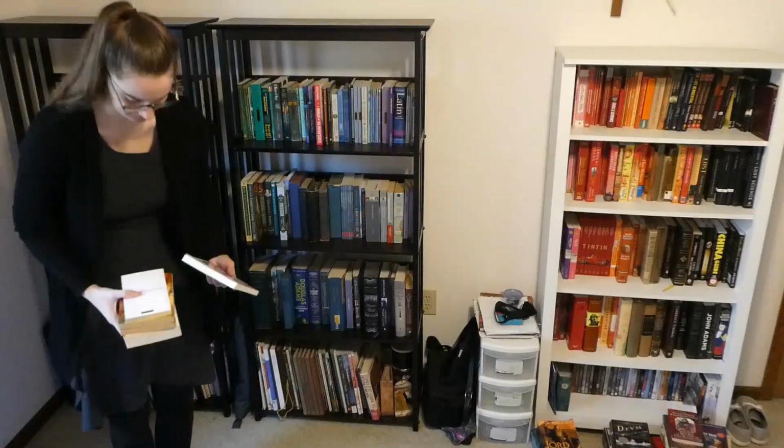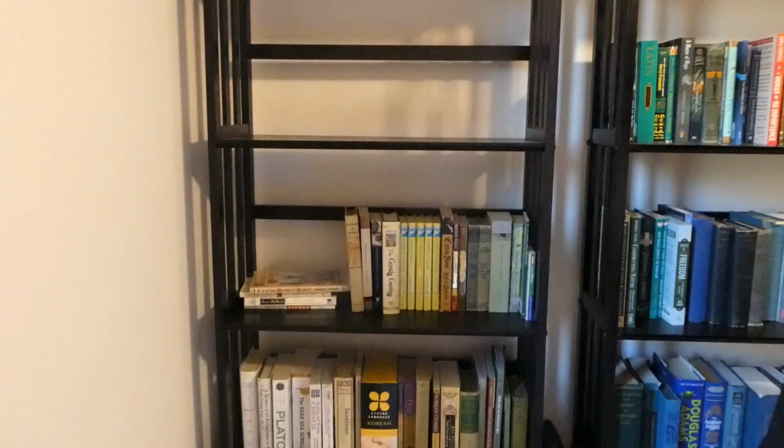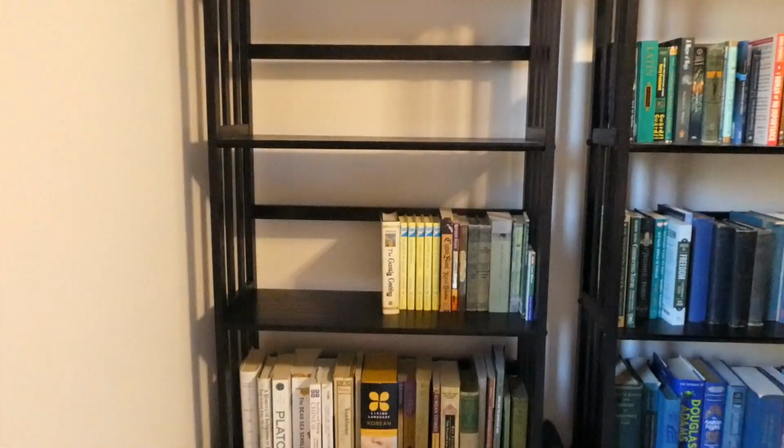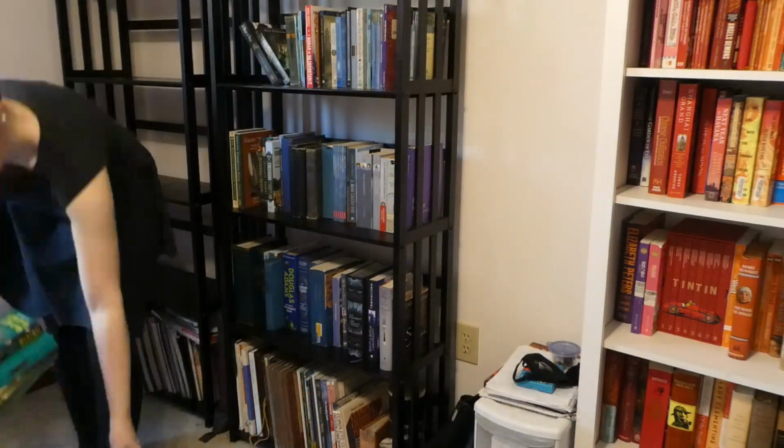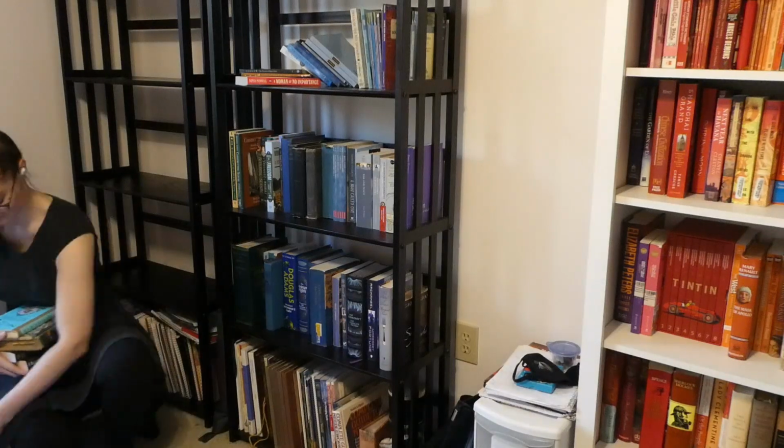So my whole point was to stack all these books in piles. Take them off the bookshelf and stack them into piles according to genre, and then put them back on the bookshelf according to genre. Because then I could see how big each genre was, so I would know, do I need a full shelf for this?